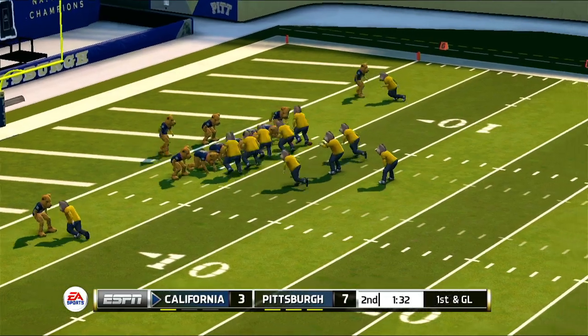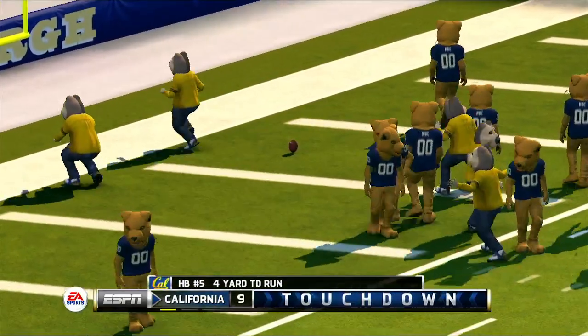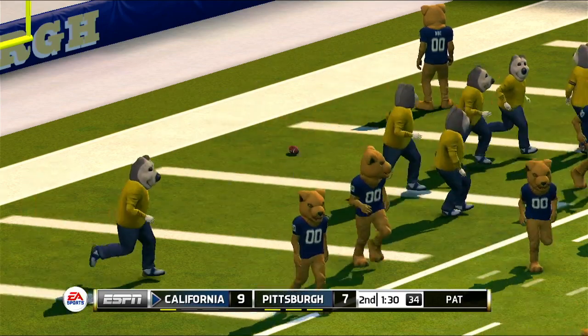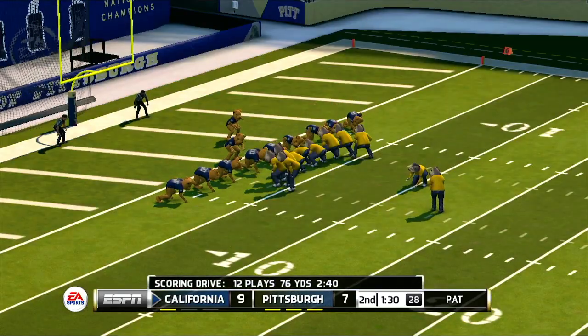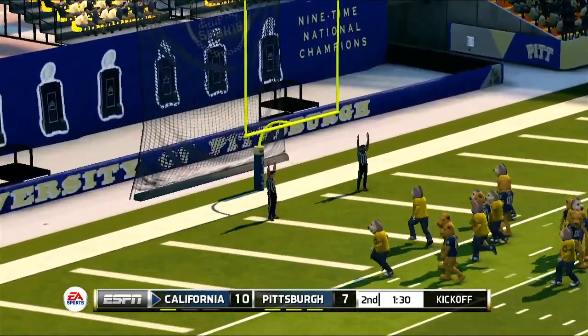But the defense can't give up. I know they're tired. I know they're frustrated. Touchdown, Golden Bears. So the kicker will line up here and try to give his team a three-point lead with this extra point. And he adds the extra point.